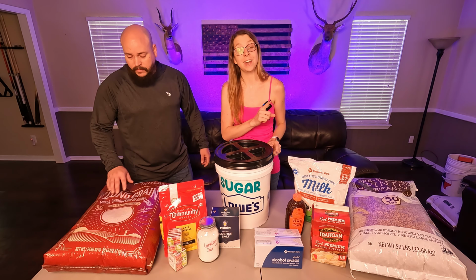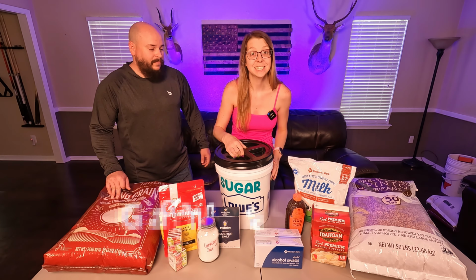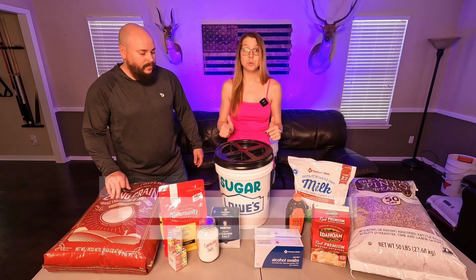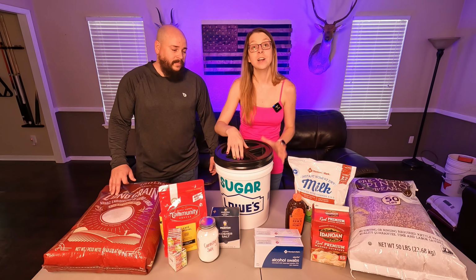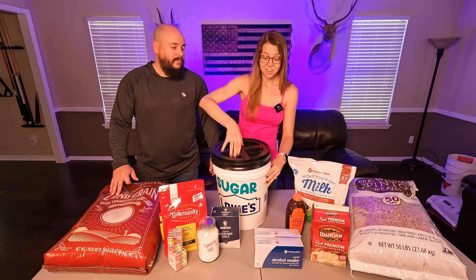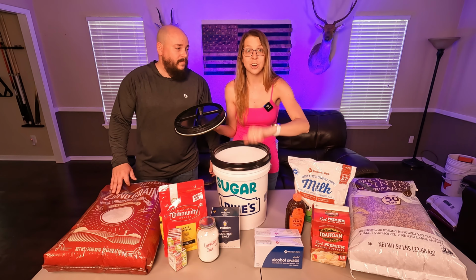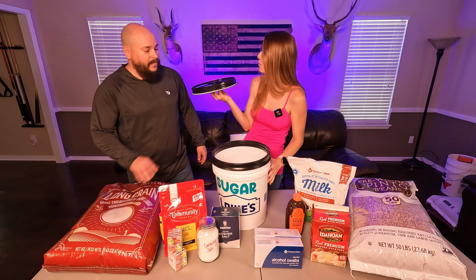One other cool thing that my amazing husband found are these gamma lids. I used to hate opening and closing the stupid lids that come with these buckets, like from Lowe's or your local hardware store or wherever. These are the gamma lids, and they just, I've already got it off. The other lids I would have still been trying to pry, and I got nails and they break, so super easy. So thank you for my lids. You're welcome.